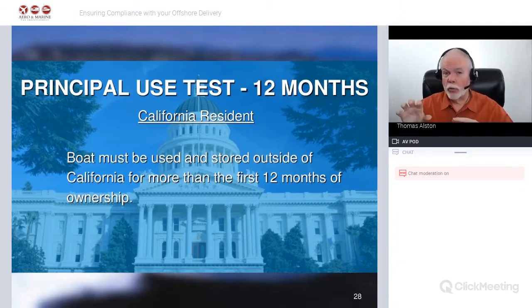Once you get to a point where you've made a decision that you want to do that, and you understand all the documents, then I will tell you from that point on, it's going to cost you, because we do this. We've done thousands of these. It's our primary source of business, helping people legally avoid the use tax in California. And that's what we get paid for.